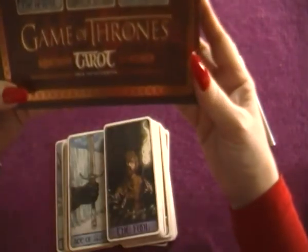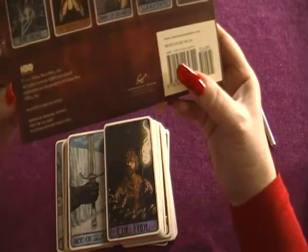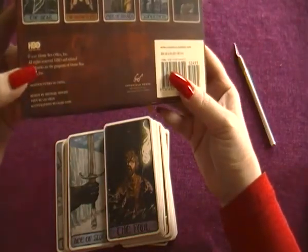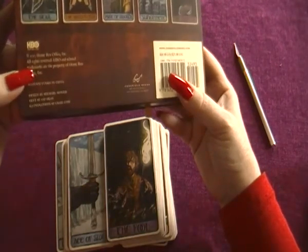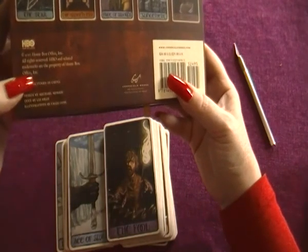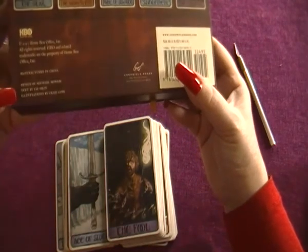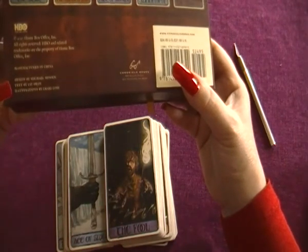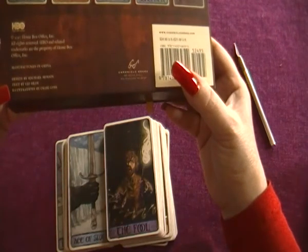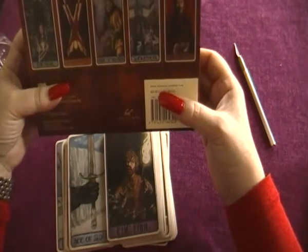I didn't actually see who made this, did I? Is there a name on this somewhere? Hang on. 2000s HBO, Home Box Office. All rights reserved for HBO and related trademarks. Right, okay. Manufactured in China. Designed by Michael Morris. Text by Liz Dean. Illustrations by Craig Koss. So there we go.